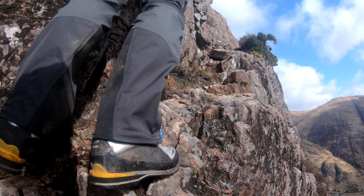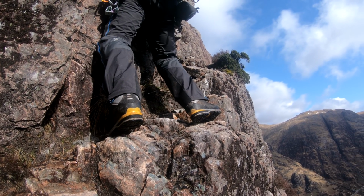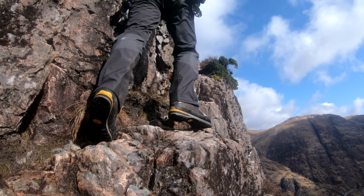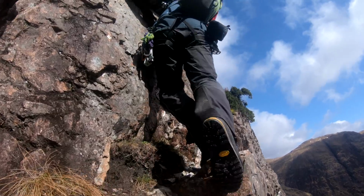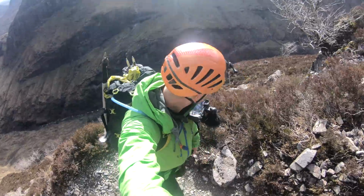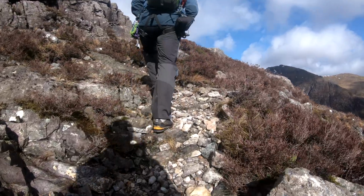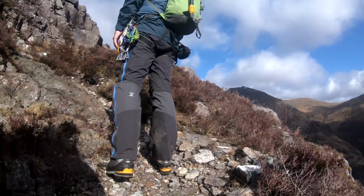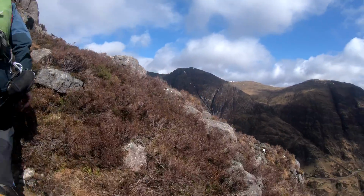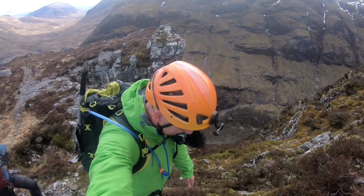But we were making good progress, and the weather seemed to be getting better and better, and we were having a great time. What a great day to be on the mountain. With most of the difficulties behind us, we were now striding forward and up towards the top of Gearanach, and soon to be heading along the ridge towards Stob Coire nan Lochan.